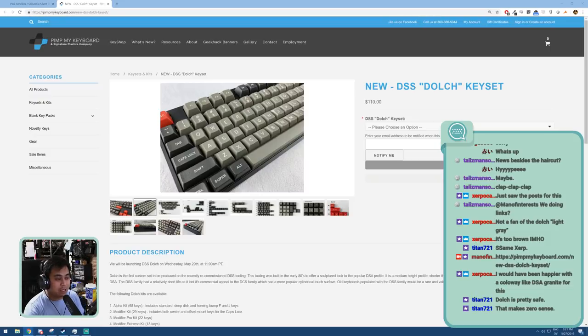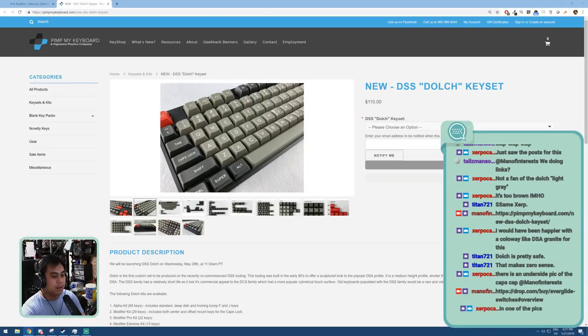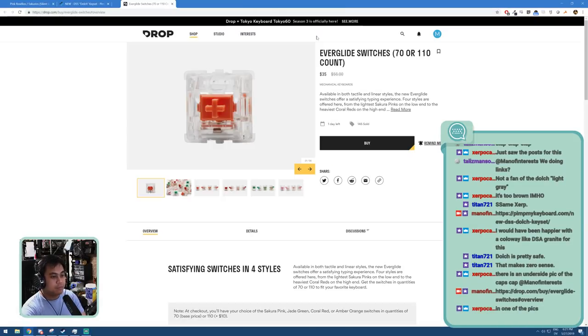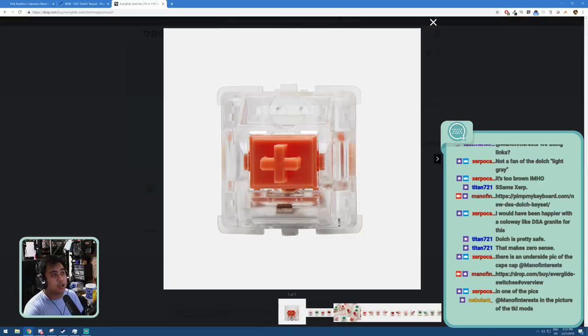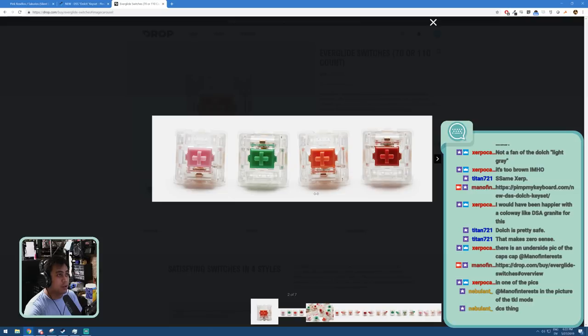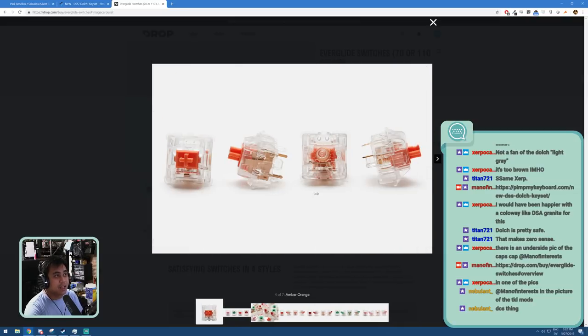Speaking of leaps of faith, let's head on to our next topic, which for many is going to be a pretty big leap of faith. Our next one is going to be the Everglide switches over on Drop. These are some new switches that they have in linear and tactile varieties.